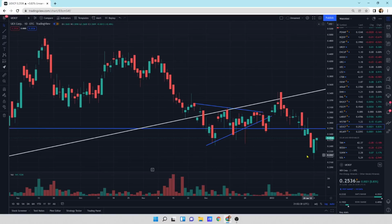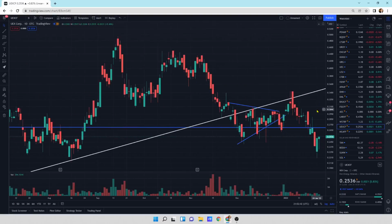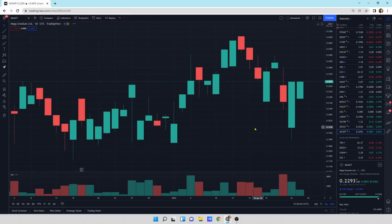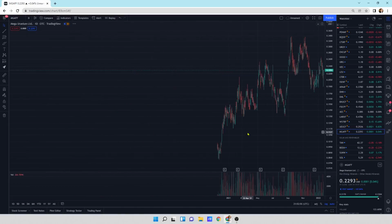UEXCF, just a small little update today. Again, hopefully we can get some momentum to the upside. This is a bullish piercing pattern. That's usually a reversal candlestick to move on higher. And then Mega Uranium, basically a flat day today. Nothing really to report there.